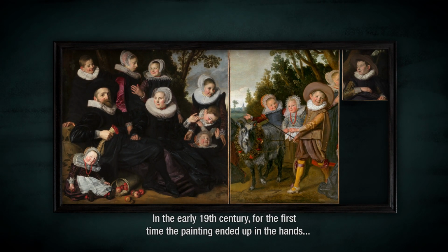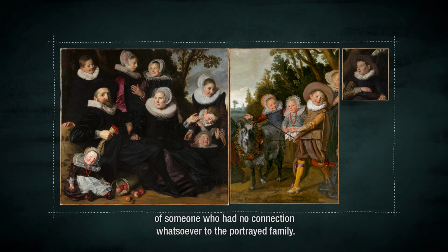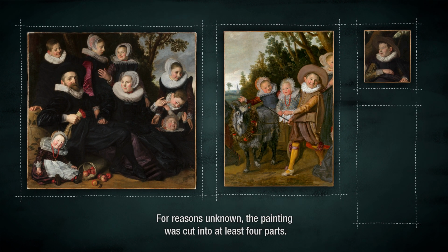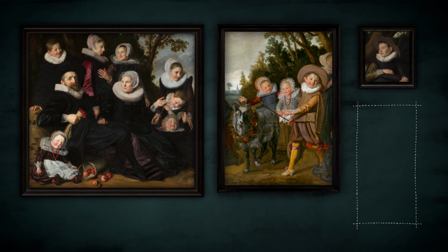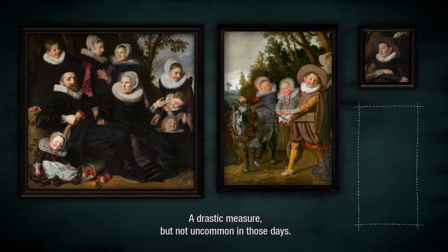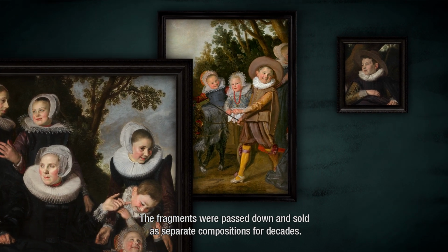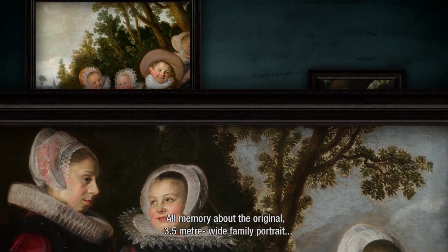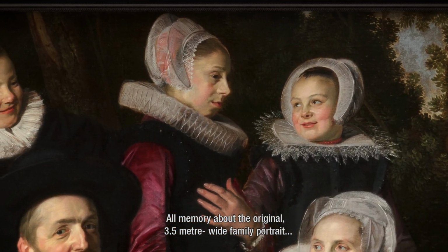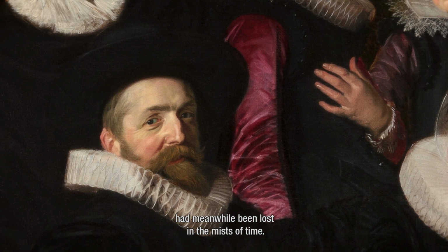In the early 19th century, for the first time the painting ended up in the hands of someone who had no connection whatsoever to the portrayed family. For reasons unknown, the painting was cut into at least 4 parts, a drastic measure, but not uncommon in those days. The different fragments were passed down and sold as separate compositions for decades. All memory about the original 3.5 meter wide family portrait had meanwhile been lost in the mists of time.